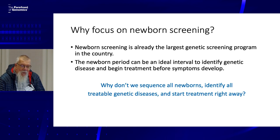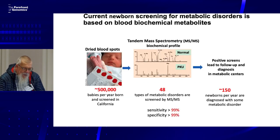So one might say, well, why don't we just sequence everybody, all of the newborns, and identify all the treatable disorders and get going? The goal of my part of the talk is to just say what a bad idea that would be. But for people who are less aware, newborn screening starts with the collection of the blood card at about one day of age. And usually the parents have little or no involvement in that. So newborn screening as a medical test is unique in not being consented. I'll avoid all of my rants about that in the talk.